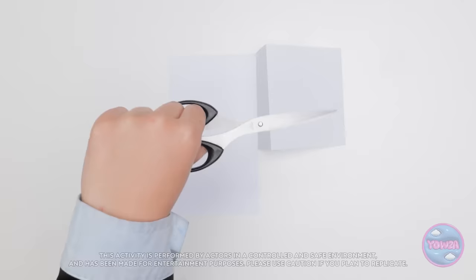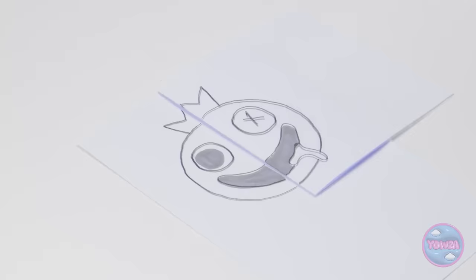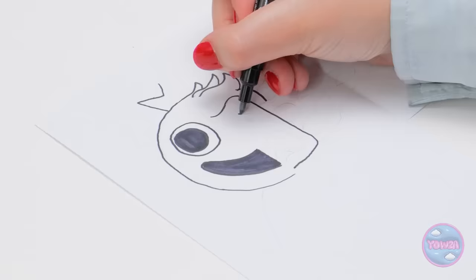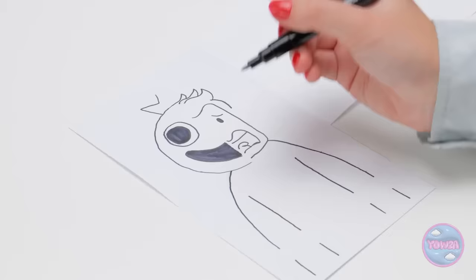I'll need these scissors. I'll fold a piece of paper and then cut a small section from it. I'll fold the paper over and start drawing. I'm gonna draw a blue monster, but I want to do it over the fold. Now I'll open the paper up and I'll draw in the blank space. I'm gonna draw a human face, then the body. I'll add some small details. Just like this.